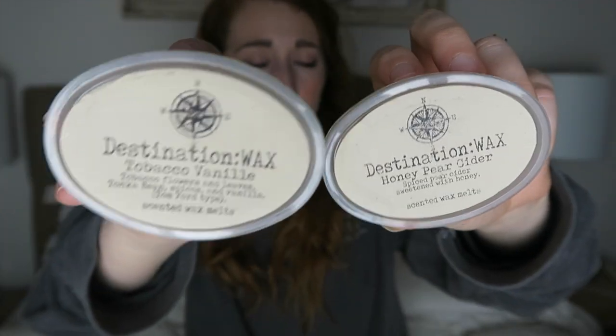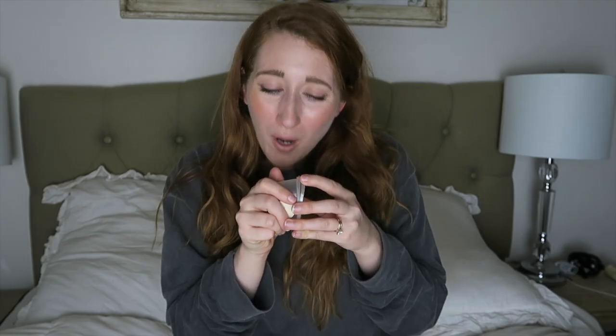The next 2 Destination Wax we have is Tobacco Vanilla and Honey Pear Cider. Tobacco Vanilla is tobacco flowers with leaves, tonka bean, spices, and vanilla. I thought it would smell more masculine, and it kind of does. I didn't feel like it warmed that way though.